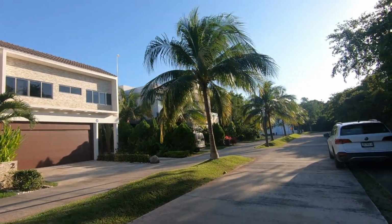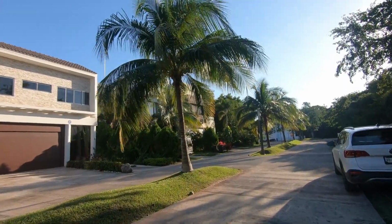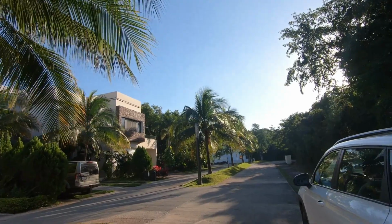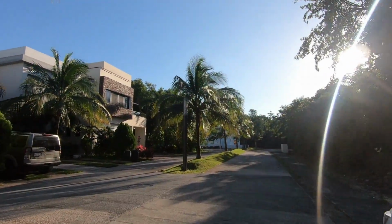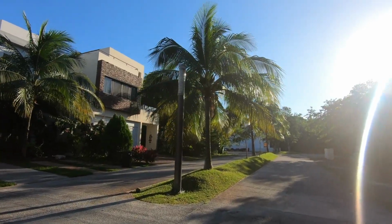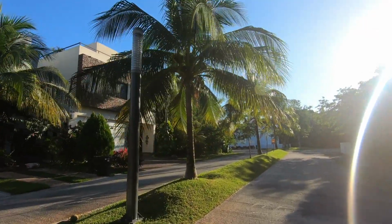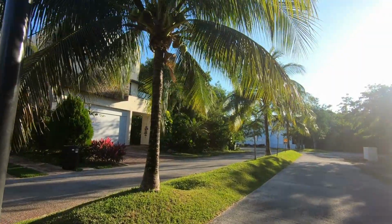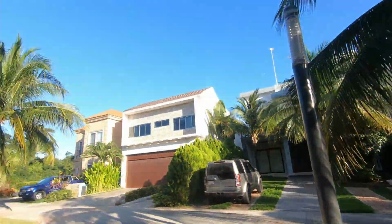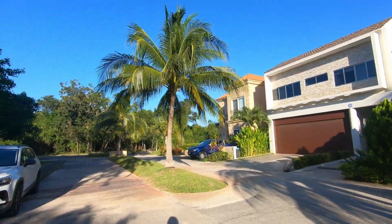Huh. Oh, I guess there is some noise. Little airplanes. Look at the size of this house, my friends. Holy. Is it just one house or two houses? Oh, no, it's two houses. Yeah, two houses. Huh, not too shabby, eh? Oh, super nice.